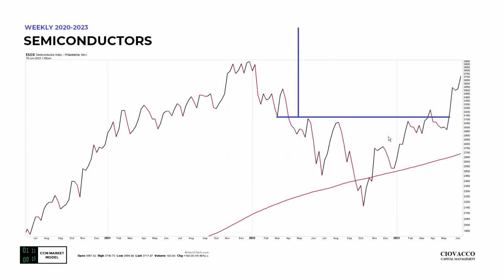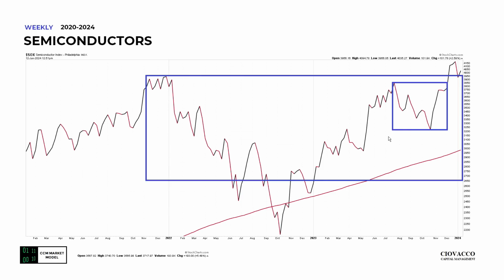The chart that we covered in June of 2023 was a constructive look for the economy and semiconductors. But look at the same chart today. Semiconductors have moved higher. And for now, this looks like a bullish breakout above this base, a bullish breakout above this high. And thus far, we're holding those levels. All of it occurring above an upward sloping 200-week moving average in red.